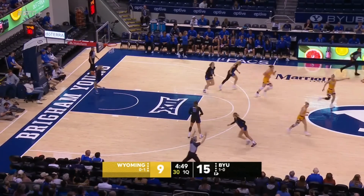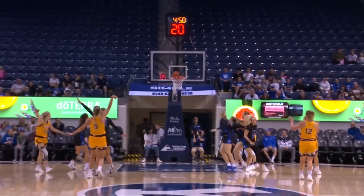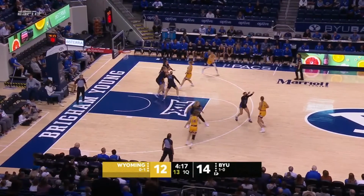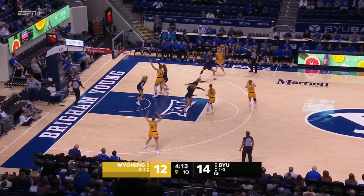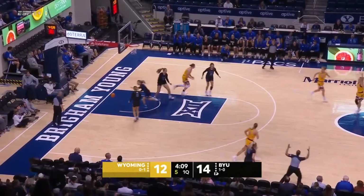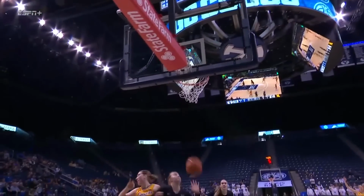And there's Barnes again. She's been phenomenal. 6'2" senior is finding her spot. Career 3-point shots. She's a 2-year starter, a 4-year player at Wyoming. Hot to start. Wyoming 5 for 10 to start this game. BYU 6 for 10, and each have a pair of 3s apiece. This time they find Barnes on the skip, 3 for 3. On that to get it there in time. You see Davenport closing out. That's a pretty good closeout.